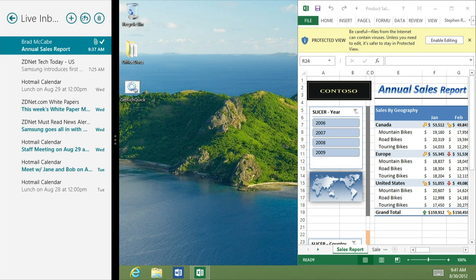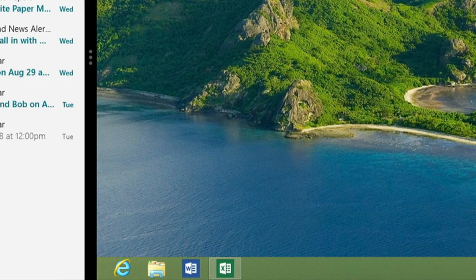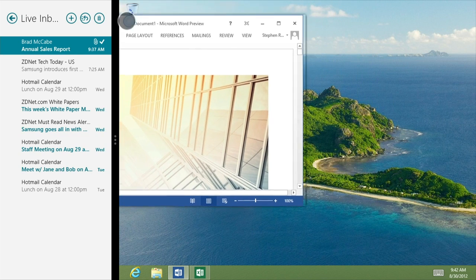I can close out Excel and go back to the desktop. You can see it looks very familiar. This desktop is important for all the existing Windows apps that you have, but it's also great for those experiences that require finer control for editing, content creation, and more. The good news is your existing Windows 7 apps are compatible with Windows 8. This means that all of the investments that you've made in existing tools and apps will carry forward. I can also pin apps to my taskbar just like I did with Windows 7 and launch them from here. I can also snap apps to the desktop, just like in Windows 7.